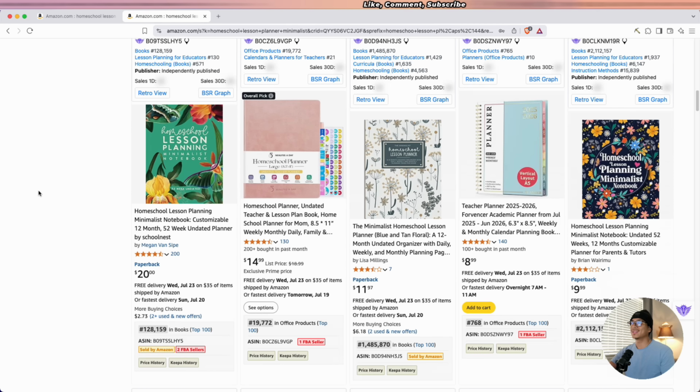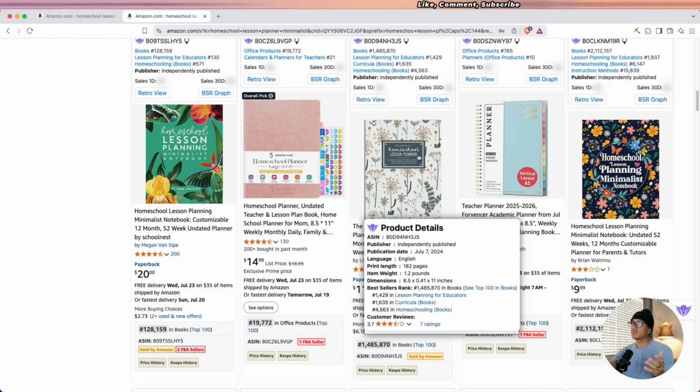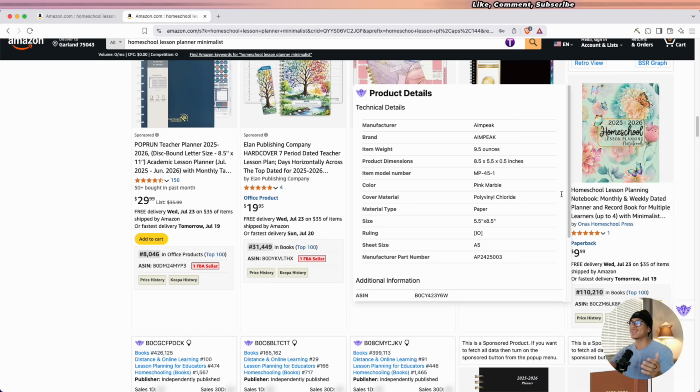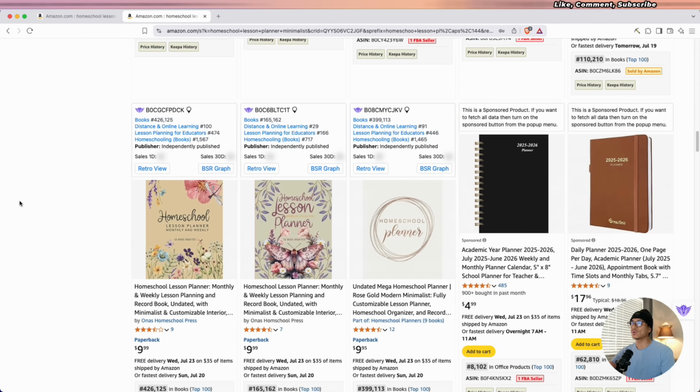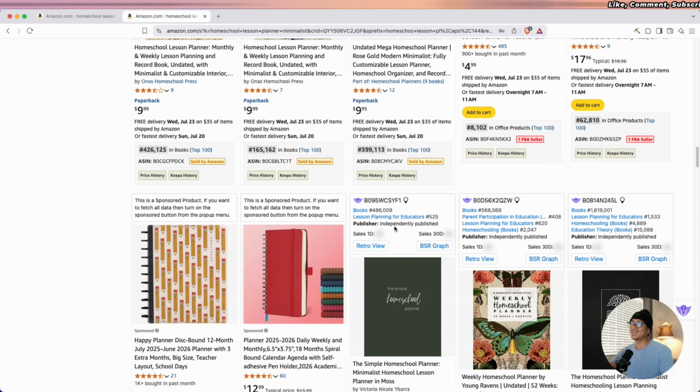And let's go on to the next row. This one, 128,000. This one, a little bit higher, 1 million, 2 million. But we see a handful of books selling very well. This one, 2526 homeschool lesson planning notebook, ranked at 110,000, and then more, 400,000, 165,000, 399,000.